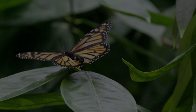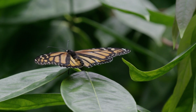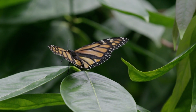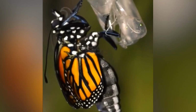The butterfly's patience is astounding. It waits for this transformation to complete, knowing instinctively that any attempt to fly before its wings are fully formed could be disastrous. While the emergence from the chrysalis is a captivating sight, it's important to remember that this is just one part of the butterfly's remarkable journey.